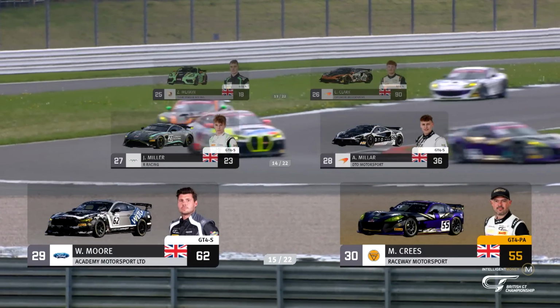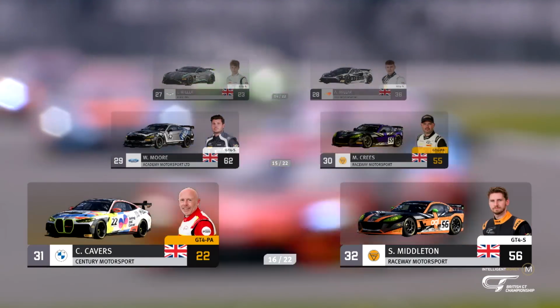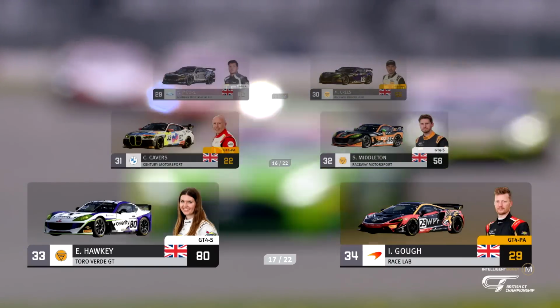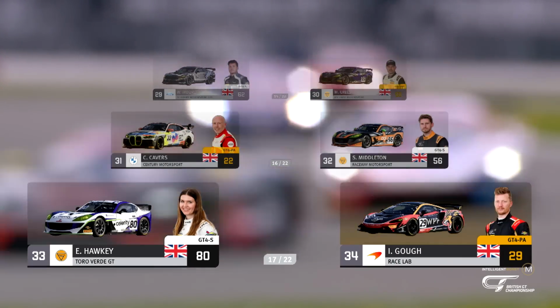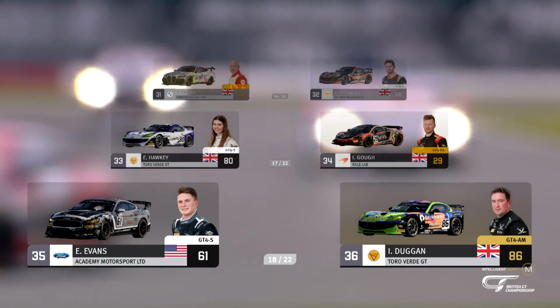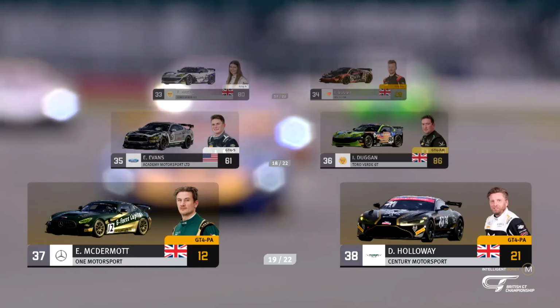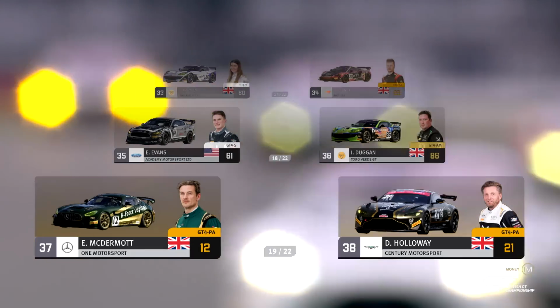Will Moore in the first of the two Academy Motorsport Ford Mustangs alongside ex-British touring car racer Michael Crease in the Ginetta. Carl Cavers in the BMW and Stuart Middleton will be together on the next row. Then it's Esme Hawke, lots of Ginettas in the middle of the GT4 grid, with Ian Goff for company, most recent winner in GT4 at Alton Park. Eric Evans in the second of the Mustangs has Ian Duggan for company on the next row, ahead of Ed McDermott in the One Motorsport Mercedes and David Holloway for Century Motorsport in an Aston Martin.